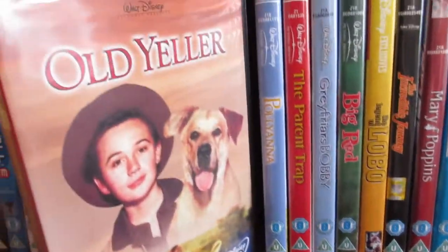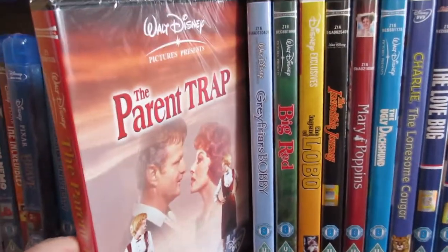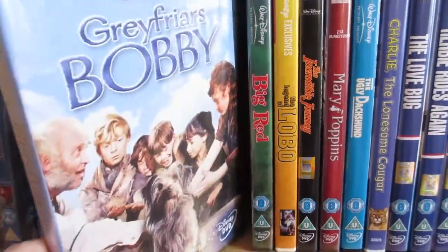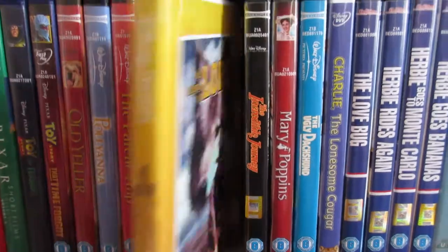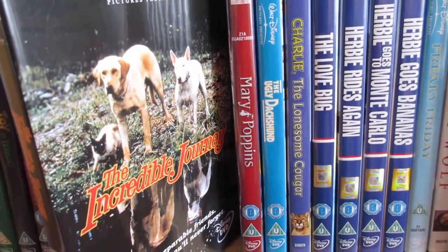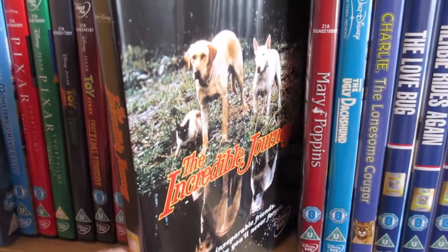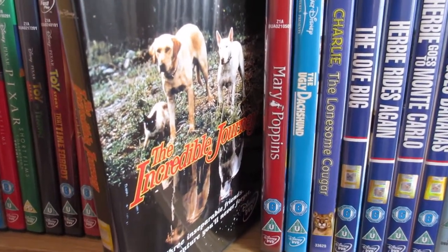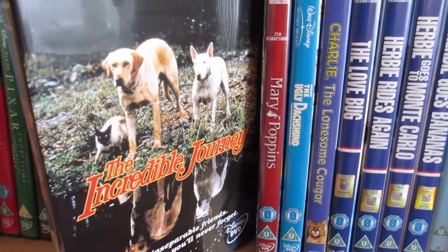Starting off with Old Yeller, Pollyanna, The Parent Trap, the original version with Hayley Mills, Greyfriars Bobby, Big Red, The Legend of Lobo, The Incredible Journey, the original 1960s version, with Tao, Luath and Bodger. Those are the names of the cat, the Labrador and the Bull Terrier.